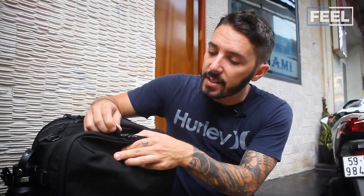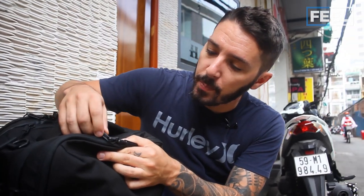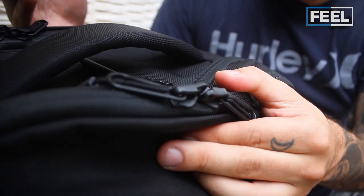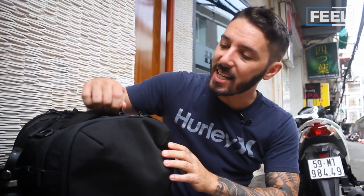Up next are the zippers. Now, the zippers for Aer are really important. That's because they do a very unique sort of branding with their zippers. Notice that all their zippers have sort of a matte-like finish. That matte-like finish looks super sexy and super sleek, and I love it. But also with the zippers, talking about the feel, there's definitely a very unique feel to Aer zippers.